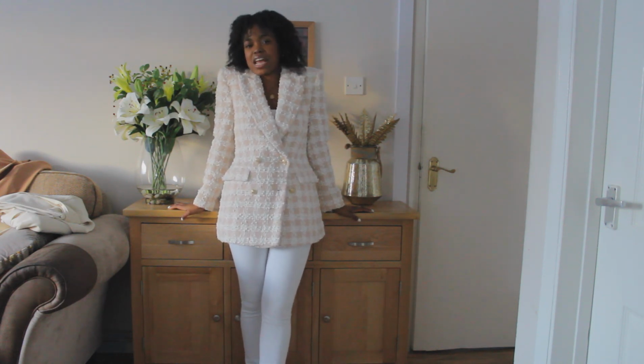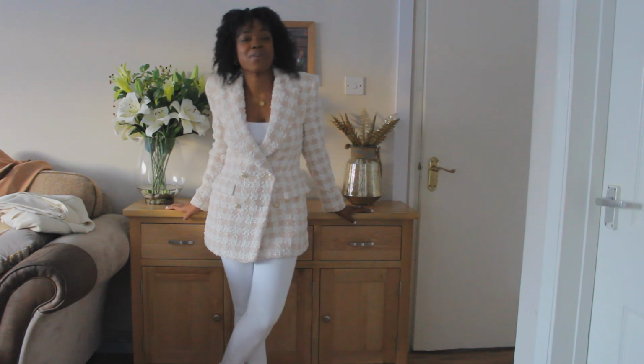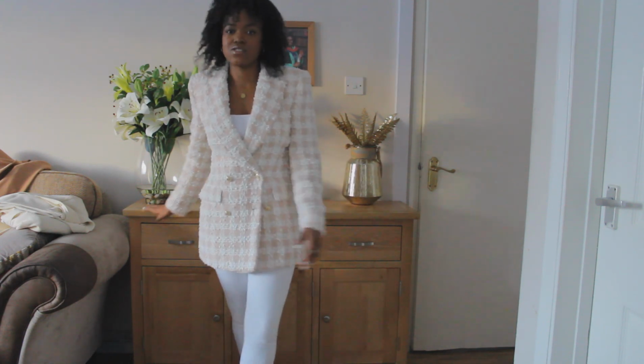And then wear a nice white bag. I don't own a white bag. I need to purchase one, or have someone purchase one for me. It's my birthday coming up, so that's why I'm a bit OTT. But yeah, I think this is cute. £80 just to look cute.